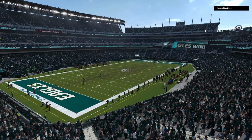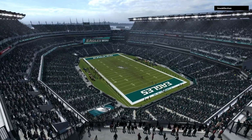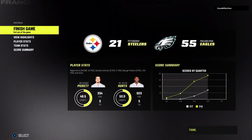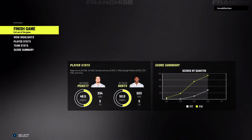So for Philadelphia, their winning ways continue as they get it up to 7-0. And they'll hit the road next week to take on the Houston Texans. Meanwhile, for Pittsburgh, things are kind of getting ugly as they drop to 1-7 now on the year. And they'll take this loss into the bye as they'll be back in action in Week 10.